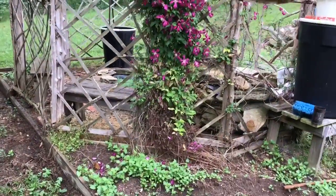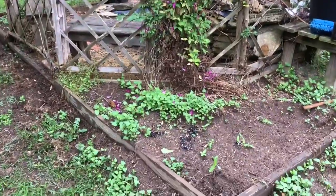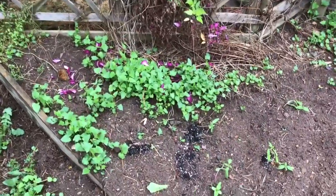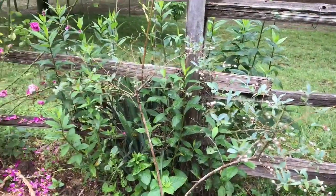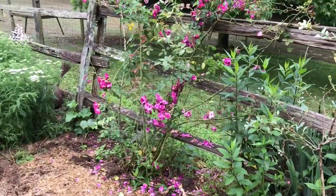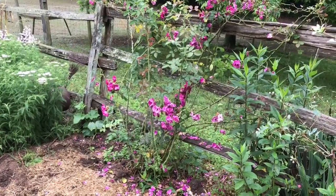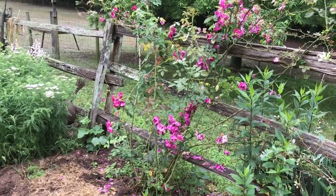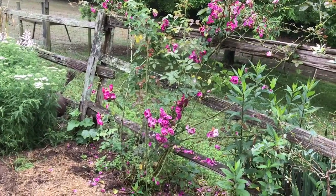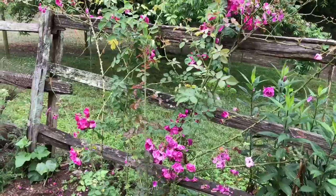The clematis is blooming beautifully on the side here of the gazebo. These are black-eyed Susan vines that are going to overwhelm this space. I have a blueberry plant up here, and this is a climbing rose that I got from my pastor's mother 20 years ago. She has long passed, but I keep trimming this back and it keeps blooming year after year. Nice remembrance of that loved one.